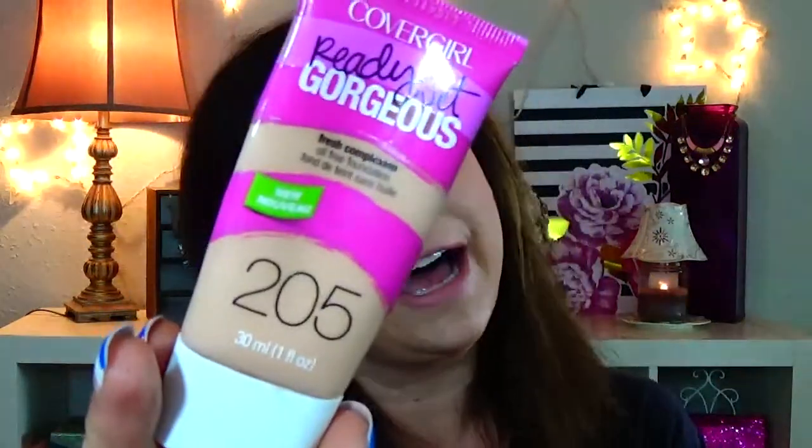The CoverGirl Ready Set Gorgeous in 205. I went through that. Again, CoverGirl is not cruelty-free. Will not be repurchasing it. I don't really have feelings, negative or positive. I'm very neutral about this. I didn't love it. I didn't hate it. I will say that this was much better than the powder, but I haven't finished the powder yet, so we'll talk about that later.